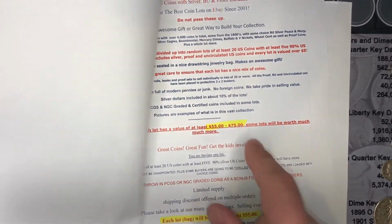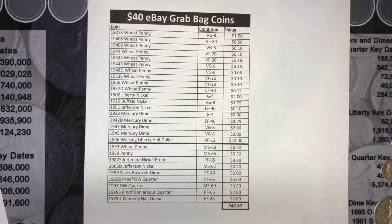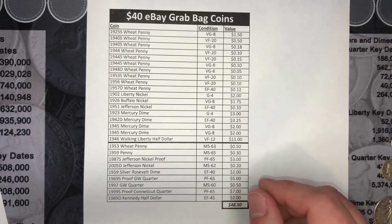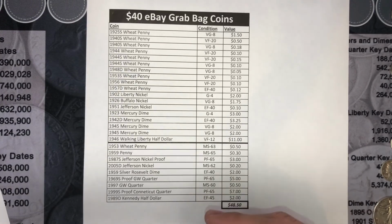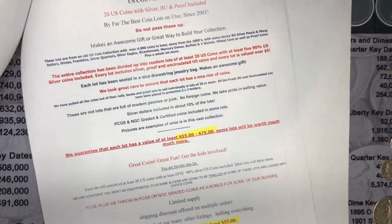Now, I'm not a professional when it comes to grading coins. So there might be some debate as to if I'm grading these correctly. In some cases, I might be grading them a little high. In that case, the value is even more inflated. So best case scenario, I think we might have broke even. We definitely did not make anything. And I think the seller is a little bit inflating this $55 to $75 price range for the value of the coin bag.